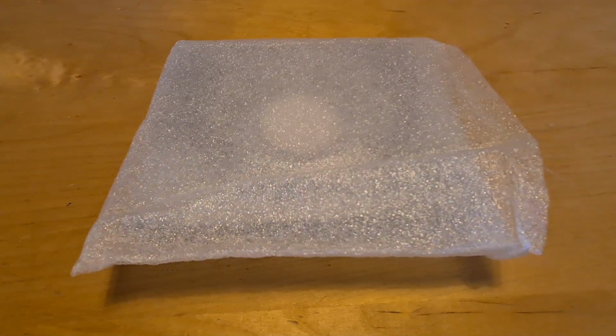Now I know I was going to be doing the kookaburra, however this has come in, it's landed on my doorstep and it's something that, well, I can't wait.